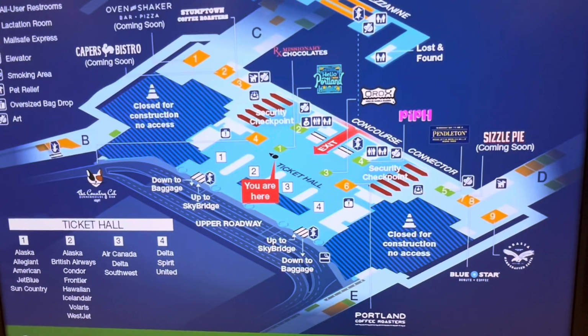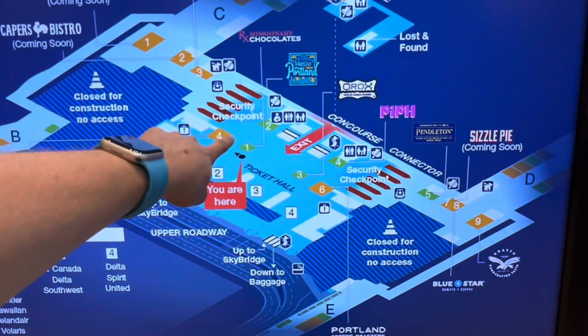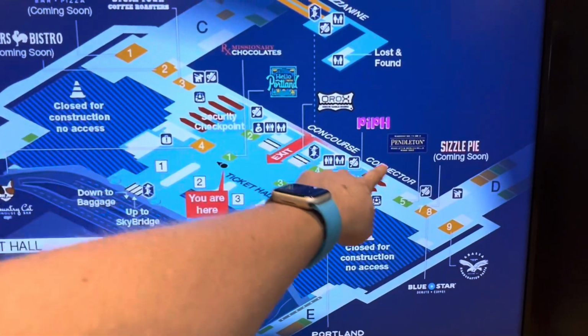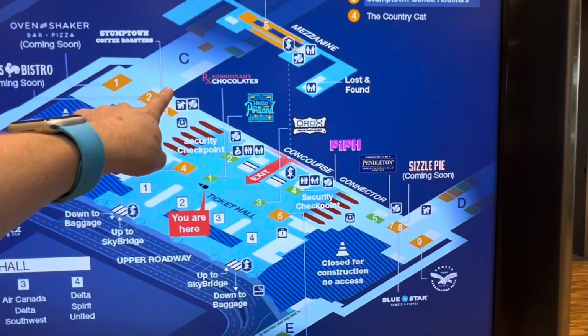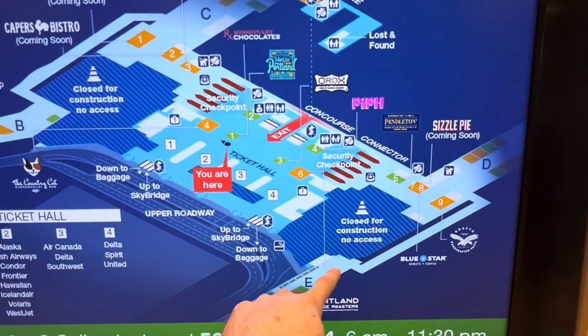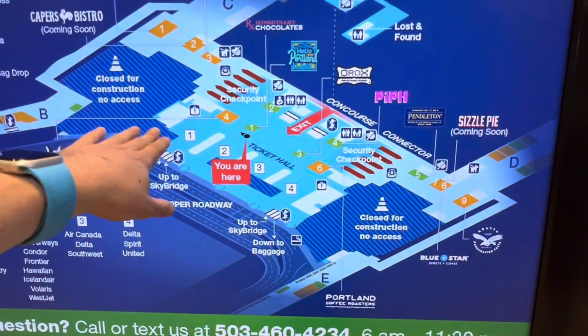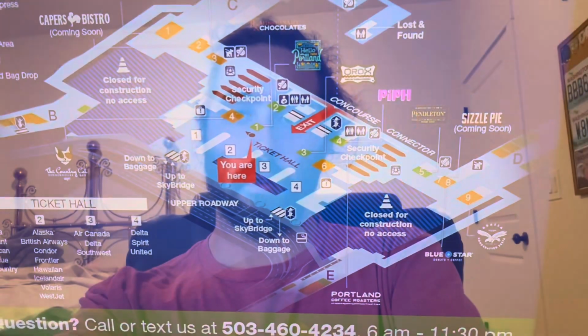All right, so this is the general scope. This is everywhere we worked right here in the middle. This is the connector going from both sides. And that's gates C and D that I just showed you. And then they still have the wraparounds to take you to the other gates because those are still closed off for construction.